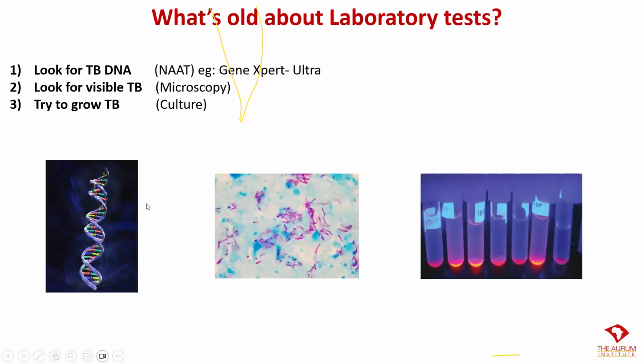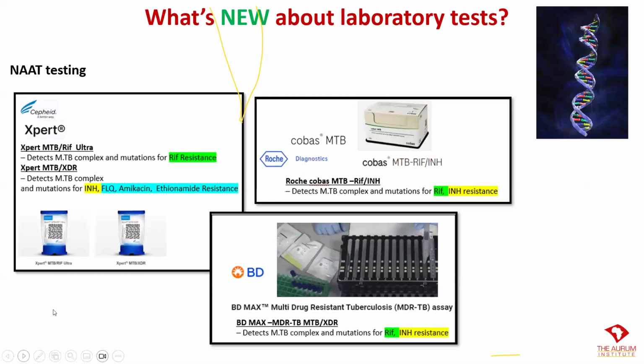Then we move on to the lab test. So what can the lab do for you? They can do one of three things. Either they can look for a little bit of TB DNA in whatever sample you sent them, and that's in a NAAT, like GeneXpert, or they can physically look at the sample and they add some dye to it, and they can look physically for TB that they can see with a microscope, or they can take your sample, prepare it, put it in a really fancy environment with lots of food and perfect temperature, and see if they can actually grow TB. I'm not going to go into much detail about how that works, but those are the only options of what the lab can do for you.